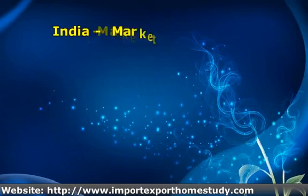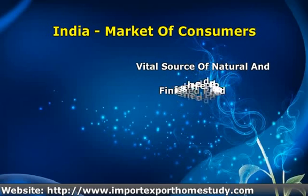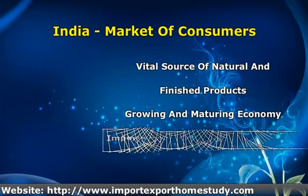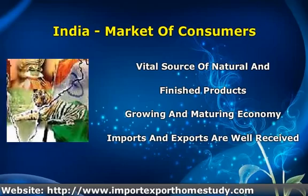In all, India is a burgeoning market of consumers and a vital source of natural and finished products. Their economy is growing and maturing every year. Their purchasing power will equal that of Japan by 2012, and that of the US by 2045. Indian imports and exports sell well on the world market, and money can be made on both sides of the market.